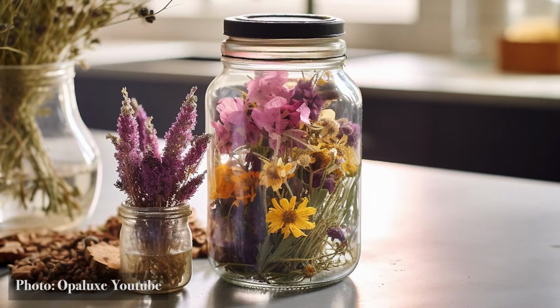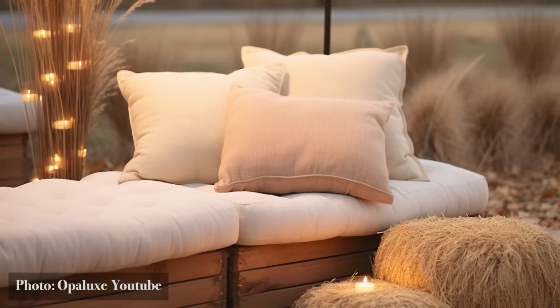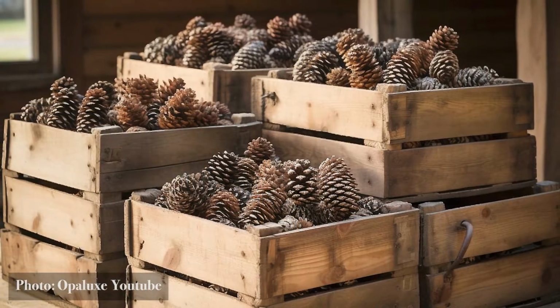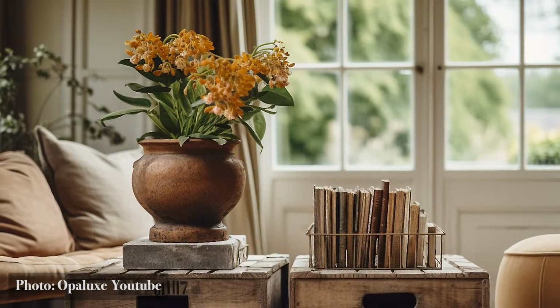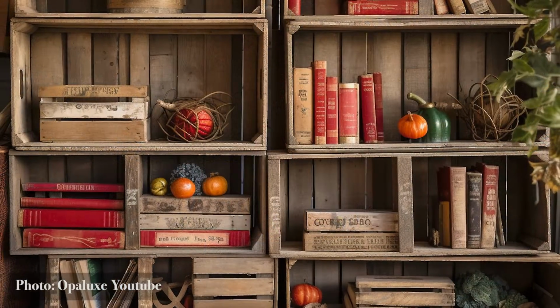The muted, earthy tones of dried flowers perfectly complement the cozy atmosphere. For those seeking a touch of nostalgia, antique crates are your secret weapon. These weathered crates, when filled with autumnal treasures like pine cones, acorns, and charming mini pumpkins, become instant eye-catchers. Place them at the center of your table for a rustic chic vibe that's simply irresistible.